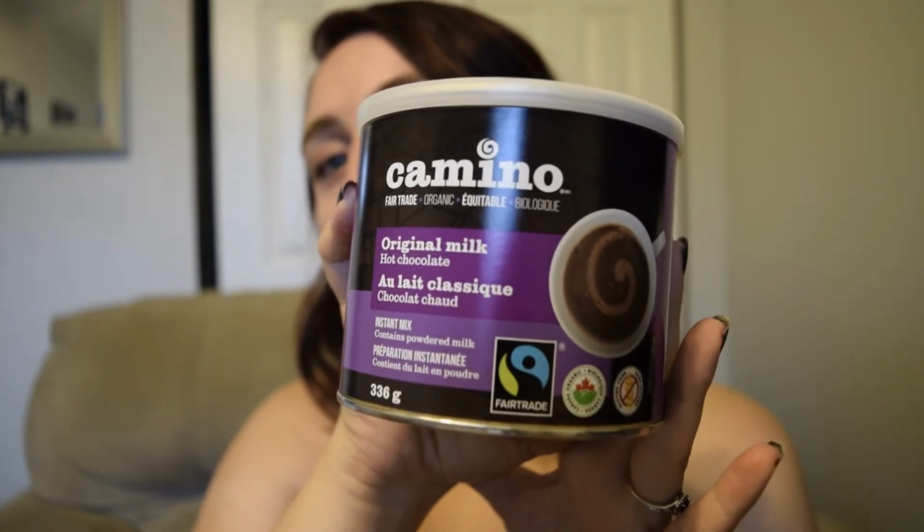I actually also highly recommend it as a Christmas gift. If you have some acquaintances in your life that you wouldn't buy a really large gift for, I highly recommend buying them anything from Camino, whether it's the hot chocolate mix and maybe a mug, or the chocolate bars. I give them as a Christmas gift alongside a candle. A chocolate bar and a candle together is a really nice Christmas gift for someone who's maybe not family. Actually, even if they are family, it's a good Christmas gift.